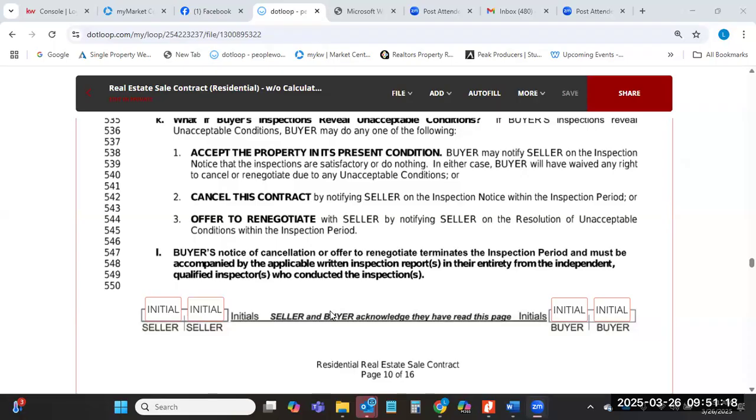When we talked about that earlier, make sure that you are talking with the buyer's lender. If you are making the request to either ask the seller to pay closing costs or increase the amount of closing costs you're asking the seller to pay during this renegotiation period, make sure you're talking with the lender that you're not getting over the cap that that particular loan product allows. So we send the inspection notice regardless of what the buyer's asking. If the buyer's going to ask to renegotiate, then we send the resolution of unacceptable conditions. But in any case, sending that inspection notice ends our inspection period.